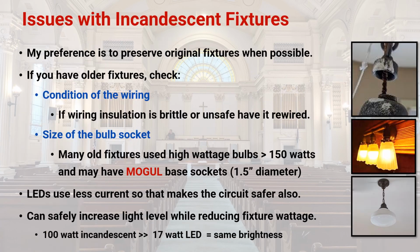So very dangerous. So some of the issues with incandescent fixtures, if you still have your old original fixtures from the 1910s, 20s, 30s, 50s, 60s, a lot of churches would like to preserve that look. I know several churches which replaced all of their fixtures with fluorescents back in the 80s or 90s, and a few years later regretted it. They wanted the original look back, but they threw out the old fixtures. And they are very expensive to buy reproduction fixtures.